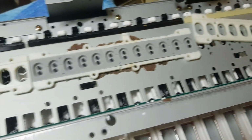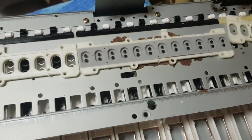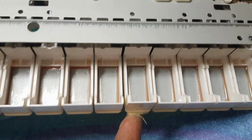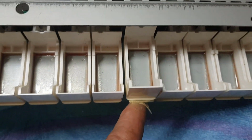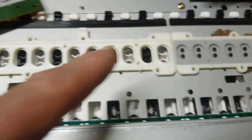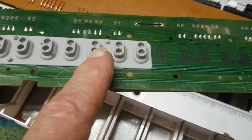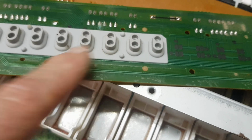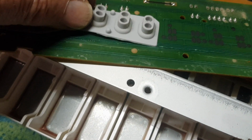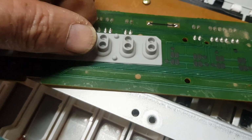All right, I'll put the camera down and I'll see if I can get that one off, because it may present problems in the future. We should clean it up while we've got it apart. But I think as far as this key goes, those would have pushed on one of these and just connected the carbon contacts on the back of the board. And that actually looks pretty clean, but I'll give it a wipe over.